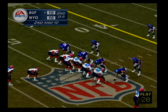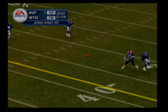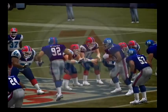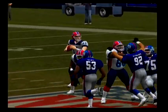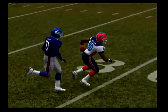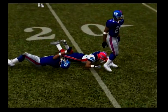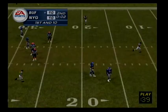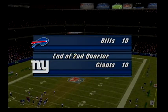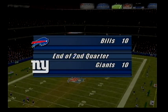With an extra DB, the defense is in the nickel. Looking downfield. Passing to his right. Nice connection. Still running. And it looks like they'll mark it at the 20. They're inside the 20. We've reached the halfway point. Quite a contest to this point with the score. New York, 10. Buffalo, 10.